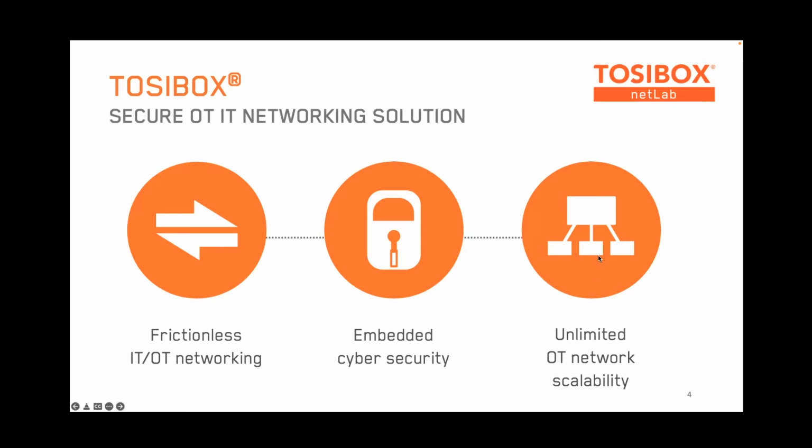We have unlimited OT network scalability, wherever you run your services, on premise or in cloud. So what we do is we create, run, and optimize sustainable OT networks that unlock business value, meet our customers' requirements and all their needs.